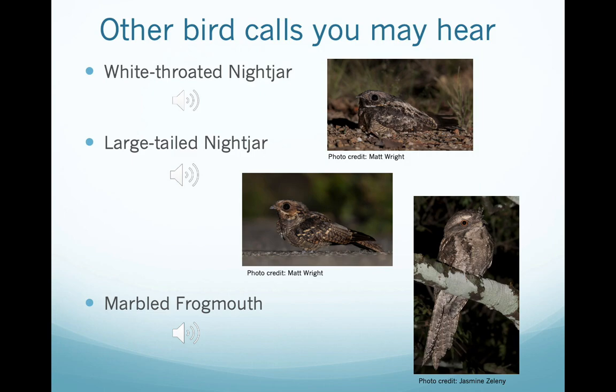Now, if you wanted to learn a bit more about how to separate the very common tawny frogmouth and the marbled frogmouth, you can head on over to our Facebook page, Brisbane Powerful Owls, and I've done a few very comprehensive ID quizzes there, and I go through the differences between tawny and marbled frogmouths quite thoroughly if you want to have a look at that.